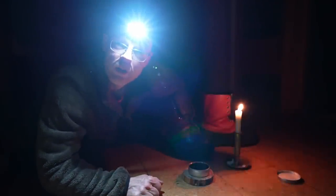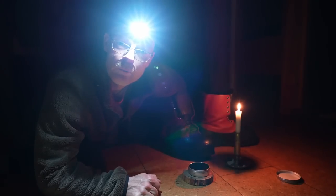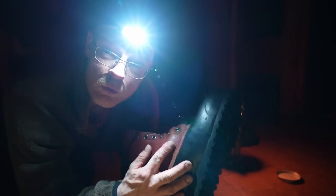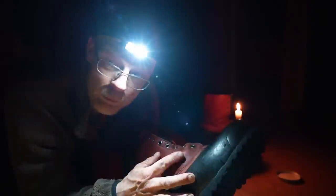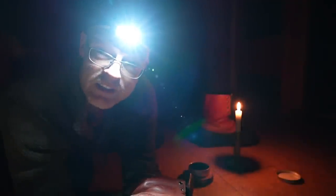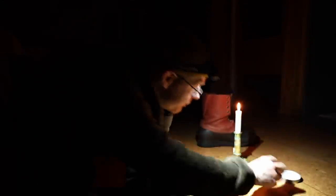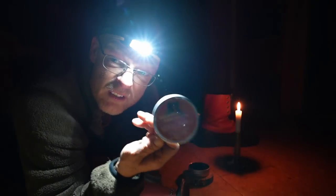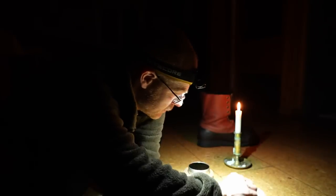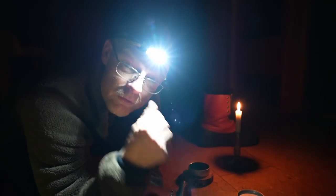So people are sleeping in the cabin now, and I'm here and going to wax or maintain my shoes. What I do is that I heat up this first thing that I'm going to put on the shoes, so it's a little bit more soft, and then I put it on.